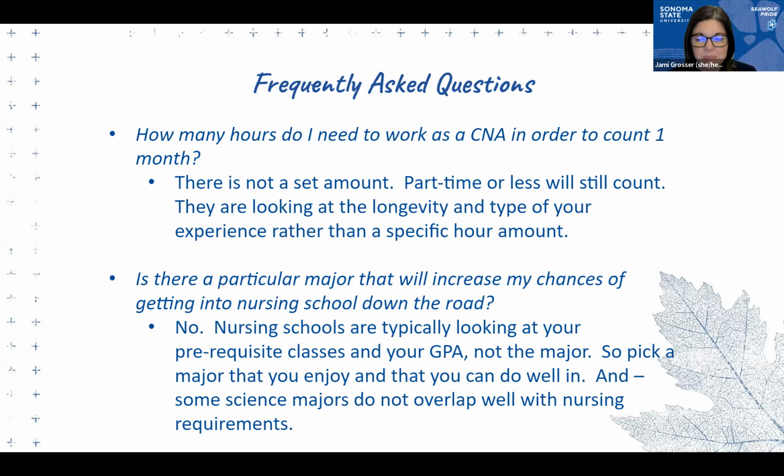So my advice is to pick something that you enjoy. And that might actually be something that's not in the sciences. The ironic thing is that the requirements you need for nursing school actually don't align super great with a lot of the other science majors, particularly biology, chemistry, biochem.